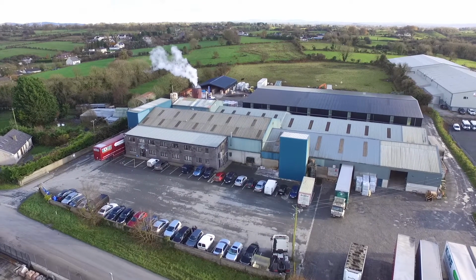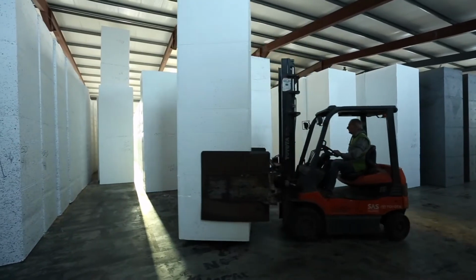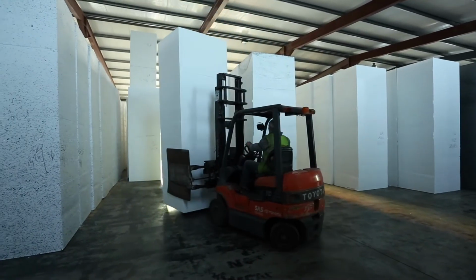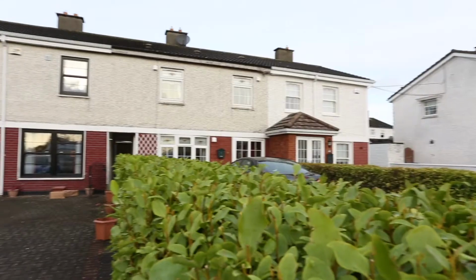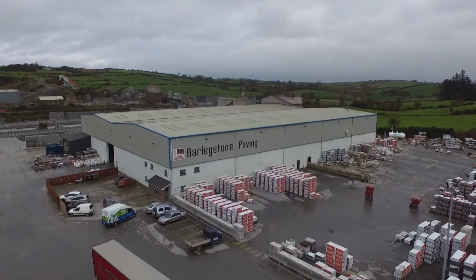Based in Kilmallock, County Cavan, Core manufactures expanded polystyrene, or EPS insulation, for the Irish and UK markets. For more than 20 years, Core has specialized in delivering sustainable, high quality, and affordable insulation solutions for new build and retrofit projects in both the domestic and commercial sectors.